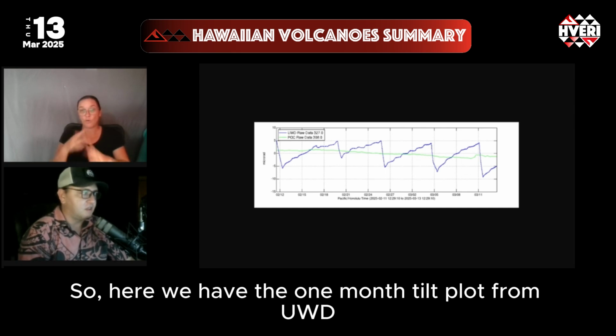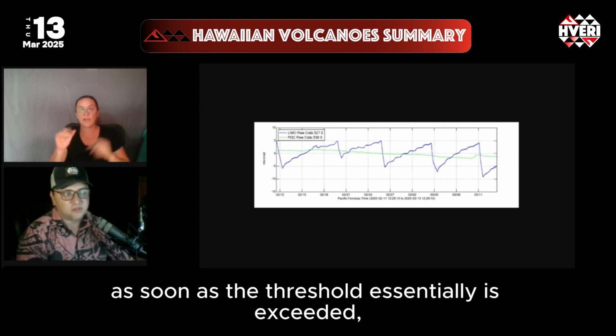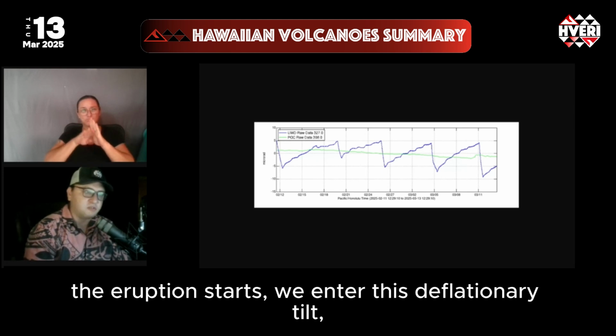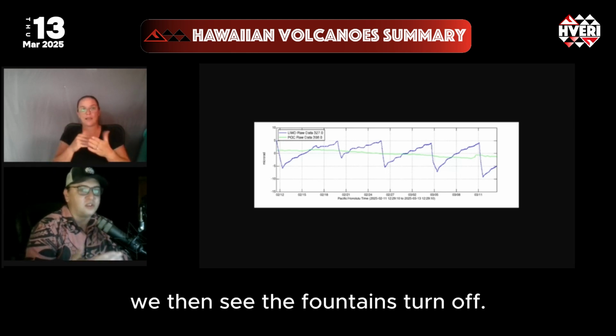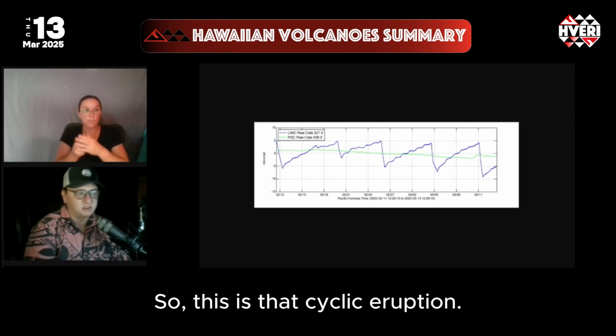So here we have the 1 month tilt plot from UWD. And we can see that as soon as the threshold is exceeded, the eruption starts, and we enter this deflationary tilt. And when the tilt reverses and starts to inflate again, we then see the fountains turn off. So this is that cyclic eruption.